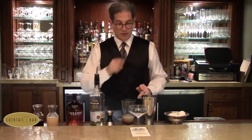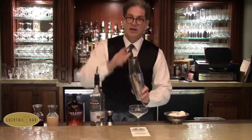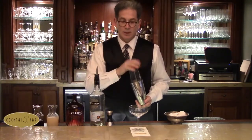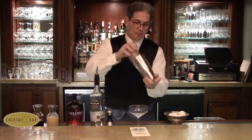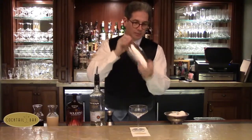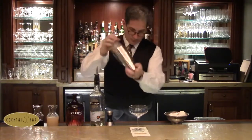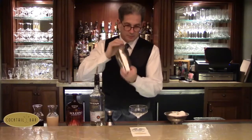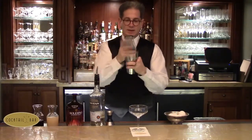Now this being an egg white drink, we need very little ice when we shake it. I only have 2 cubes in my metal can. That allows the egg to emulsify and build a head on the drink, and also it will chill the drink. Okay, that's a good shake.